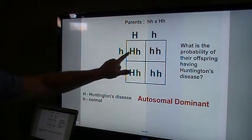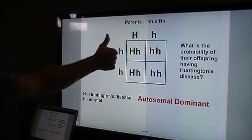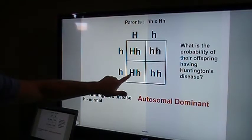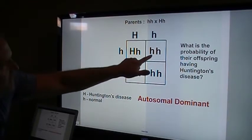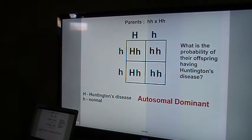So it looks like we have big H, little h. Do you have Huntington's? Yes, you have Huntington's. Big H, yes. Little h, that would be normal. So what's the probability? 2 out of 4, that's 50%.